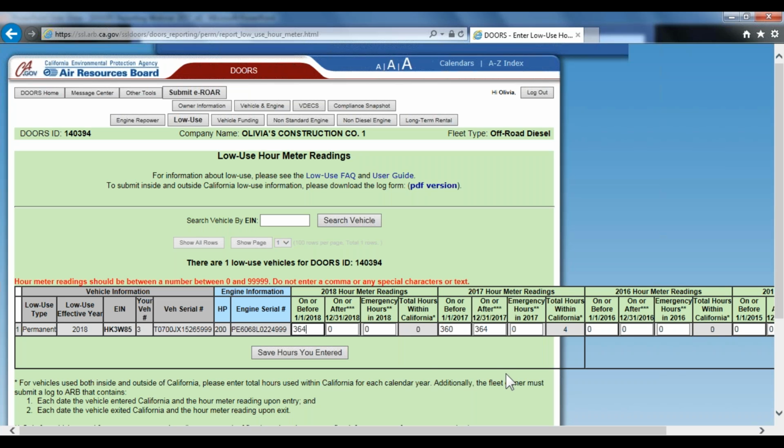So for next year when I do reporting, I'm going to have to enter 364 again as the start, and then I'll need to enter the ending hours, which I'm just going to plug in 400. So once I click enter, it's going to populate with the total hours there. Okay, so you always need to add those beginning and ending hours.